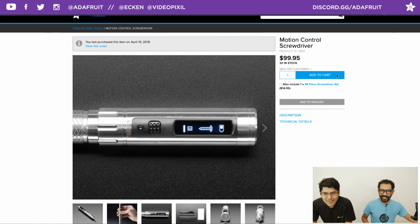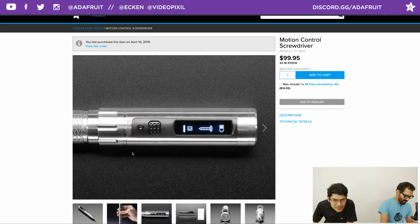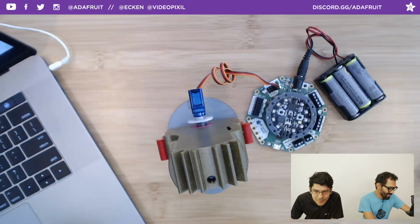Screwdriver's got firmware. You can update the firmware for your screwdriver. Screwdriver tweets. Remember that scale that tweeted your weight? What were they thinking?